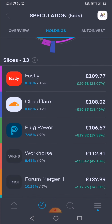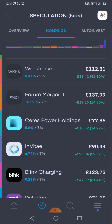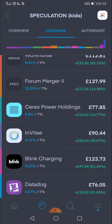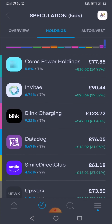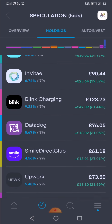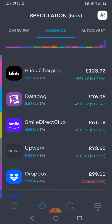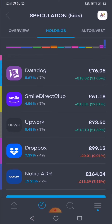But yeah, I've got Fastly, Cloudflare, Plug Power, Workhorse, Foreign Merger. That's a YouTube play as well. Series Power Holdings, Invite, Blink Charging, it's doing really, really well. That's just an EV play. Datadog is doing pretty well as well. Smile Direct Club is doing pretty well, 27%. So these are doing pretty well actually. Upwork as well is doing pretty well.